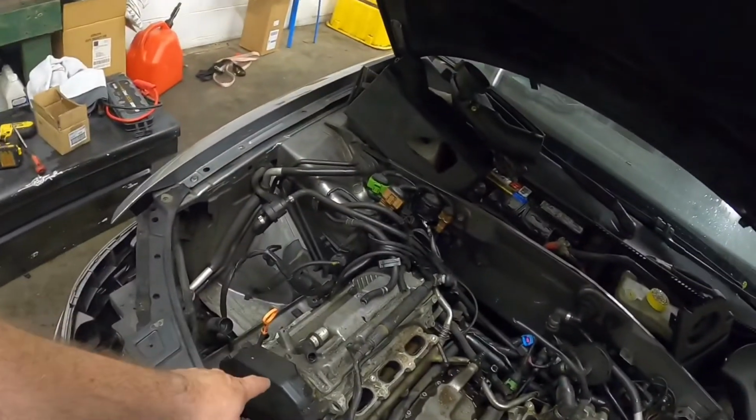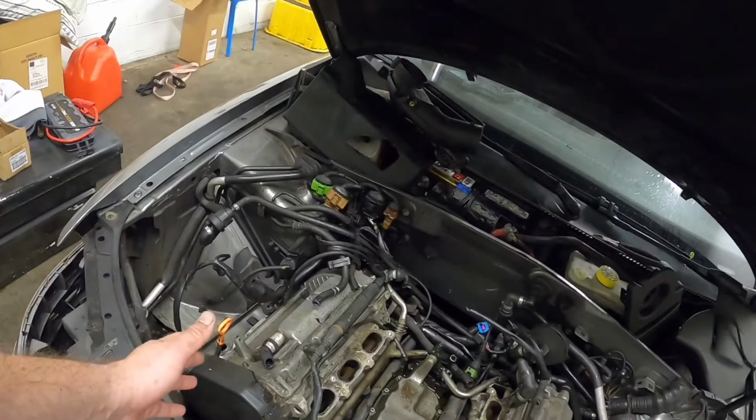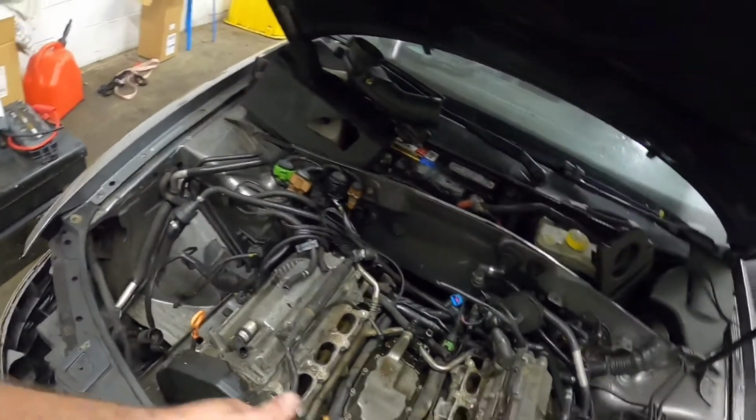I don't know if I'm gonna pull the cylinder heads off and check them out. I may pull the valve covers off and see what they look like underneath of there. But we're making pretty good progress. I want to get the ABS pump off.